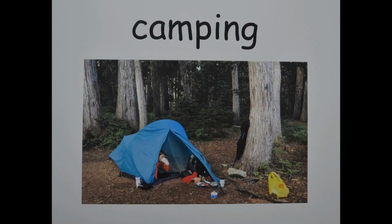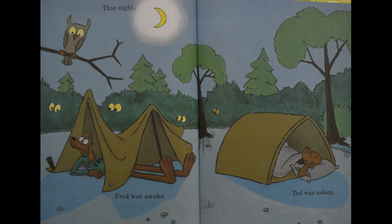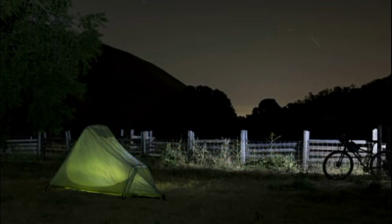Let's say this word together. Camping. Camping means staying in a tent. On this page of our book, we can see Fred and Ted camping. They're both sleeping or trying to sleep in their tents outside. We could use the word camping another way. We could say, my mom and I went camping in the backyard this weekend.